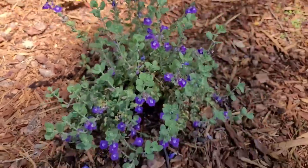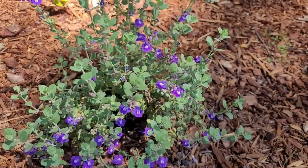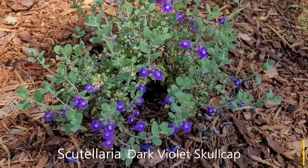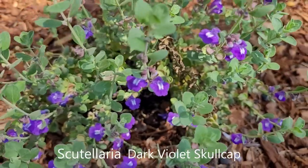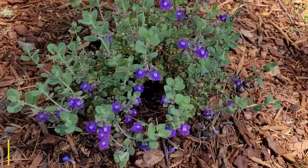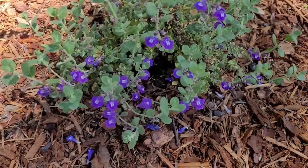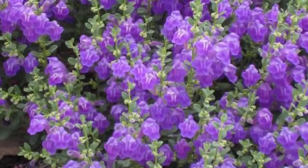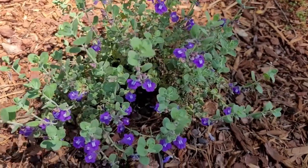Okay, and then I'm going to pan over to another plant which you may or may not have heard of. This is a brand new plant for us at the nursery, and this is called a dark violet hybrid skullcap. That's right, skullcap. But look how pretty the blooms are on that. And this is an extremely drought tolerant plant. It just has this profusion of purple violet blooms, and a real compact plant, so it sits pretty small. It only gets about 6 inches tall by 15 inches wide. And it's a very water-wise plant.